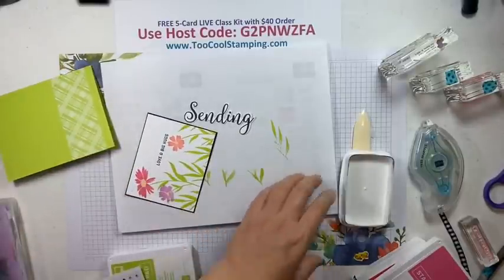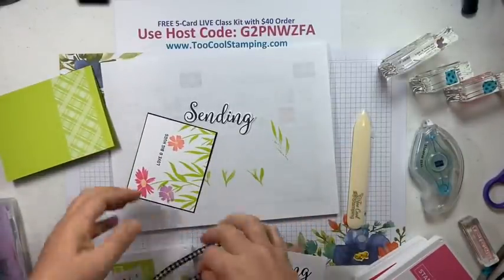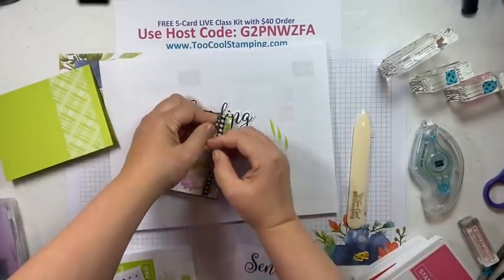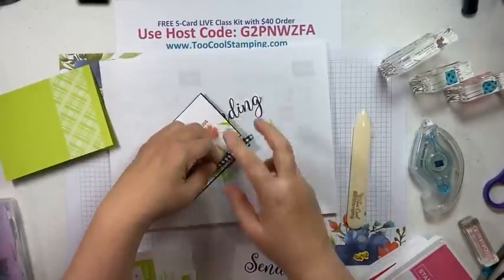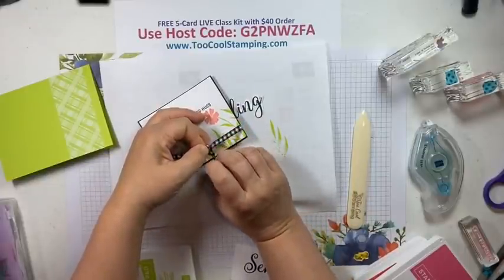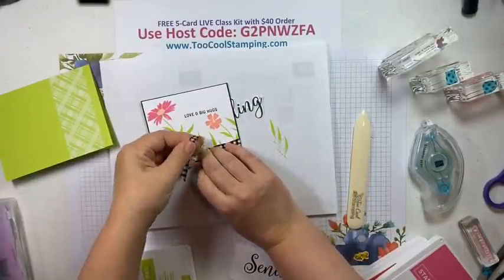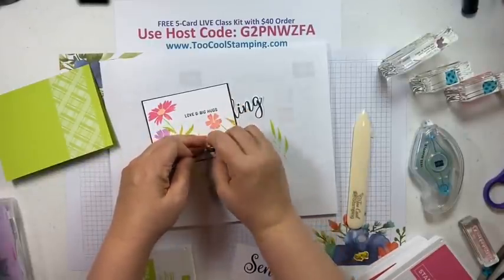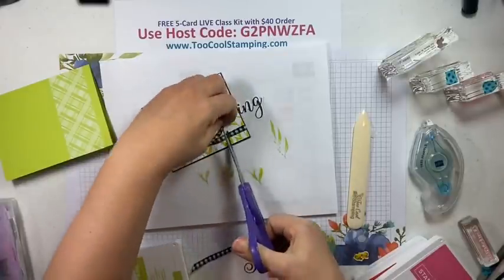Well, first let's put some ribbon around it. You knew I was going to have to put the gingham ribbon on here somewhere, since I was using black as the sentiment. I just love this ribbon so much. I want to use it on every project these days. I don't know why. All right. And then we'll just trim off that.